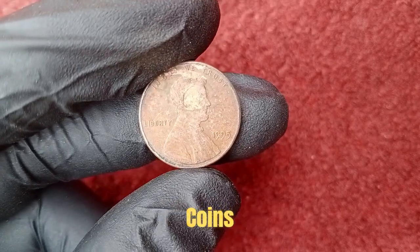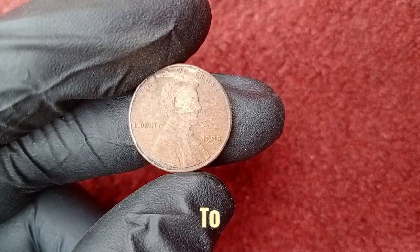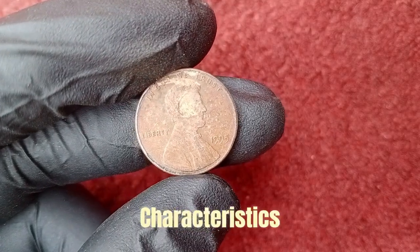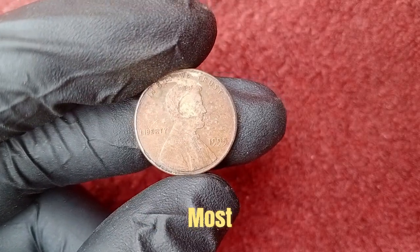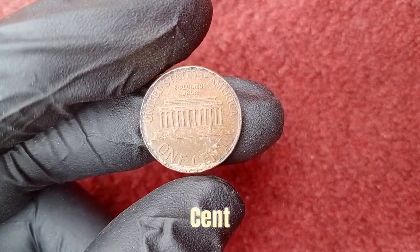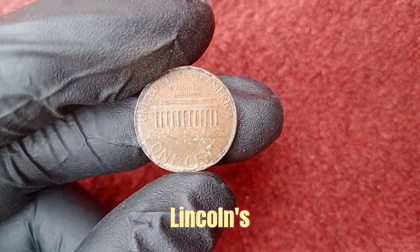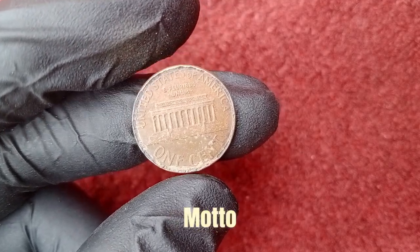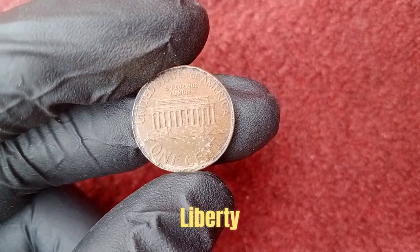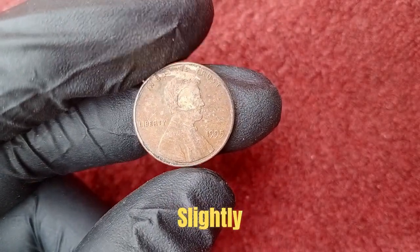Mint was producing coins at an extremely high rate, and in that chaos, a few coins managed to bear highly unusual and irregular characteristics, which brings us to the most famous and widely publicized error associated with the 1995 cent, the doubled die obverse error, where the image of President Abraham Lincoln's face, as well as the motto, "In God We Trust," "Liberty," and the date, 1995, appear slightly doubled.